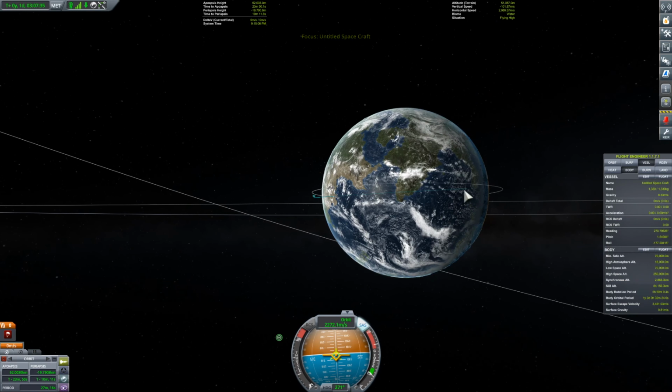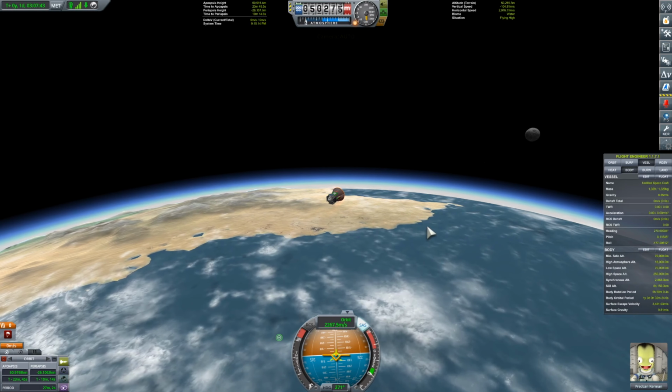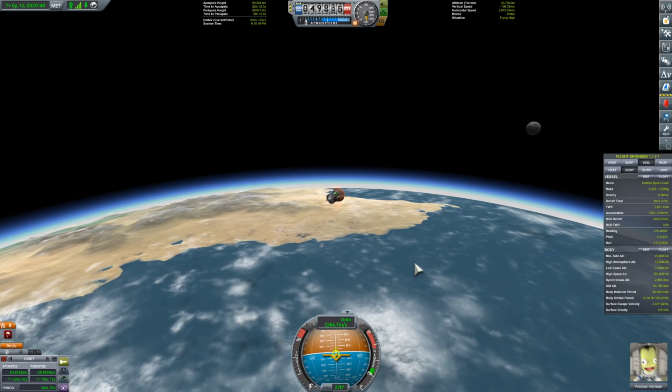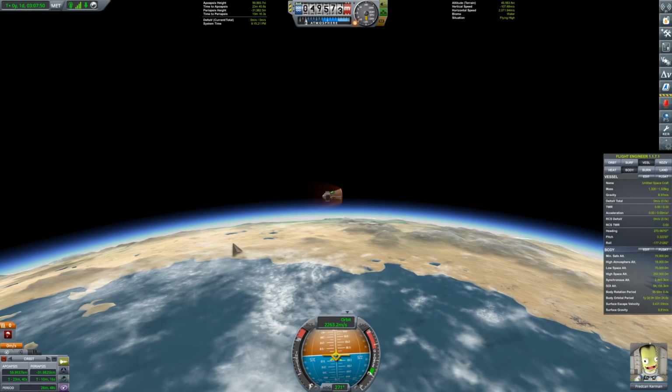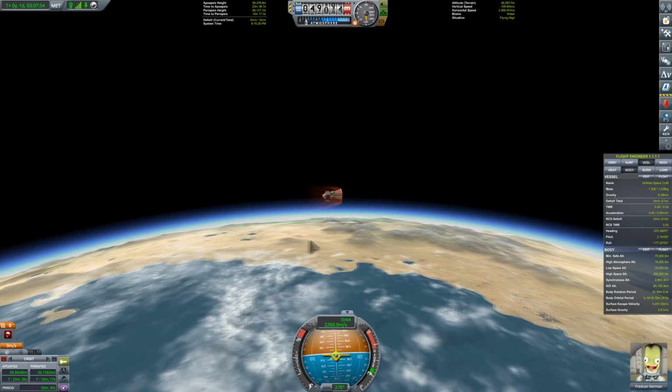Alright, we're going into the water. We're actually getting nice and close to the Kerbal Space Center. And here come those forces. I think I can turn stability assist off. And you can see, without even touching the handle, we're coming in nice. Coming in nice.